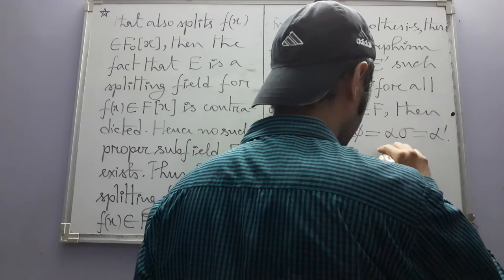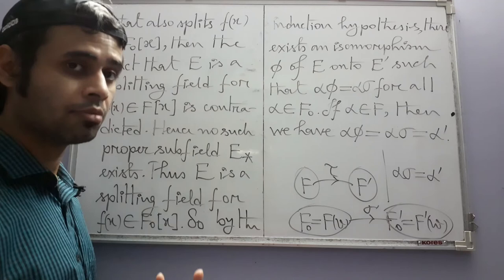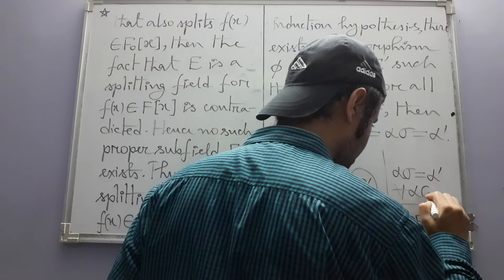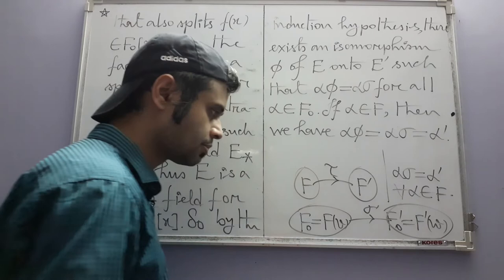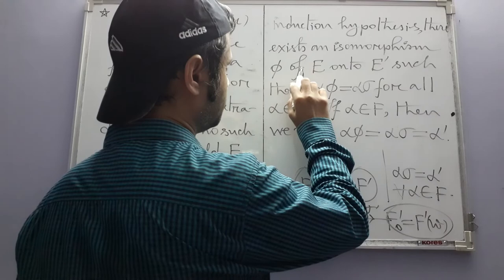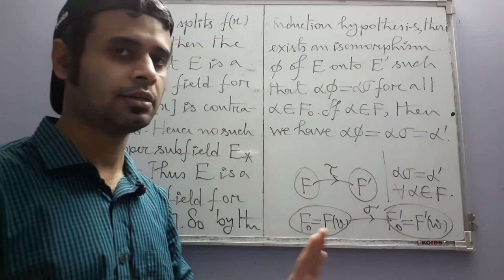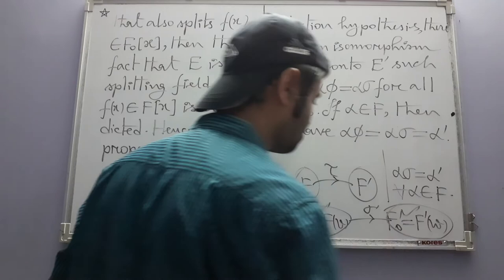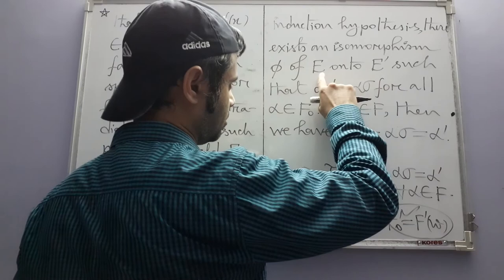Alpha sigma is equal to alpha prime, but for what? For all alpha belonging to F. Keep in mind that this F is sitting in this extension inside somewhere, because F naught is after all an extension of F. Now whatever we are writing here, which is coming from our induction hypothesis, in this situation the base fields are not F and F prime. The base fields are F naught and F naught prime, and the isomorphism between them is sigma. That is why we are writing that phi is an onto isomorphism from E to E prime satisfying this.